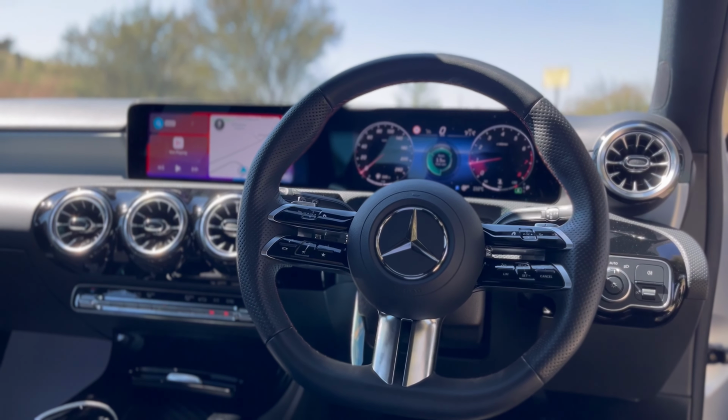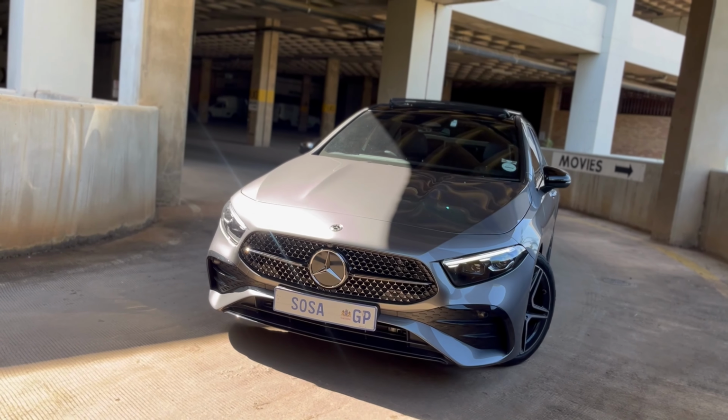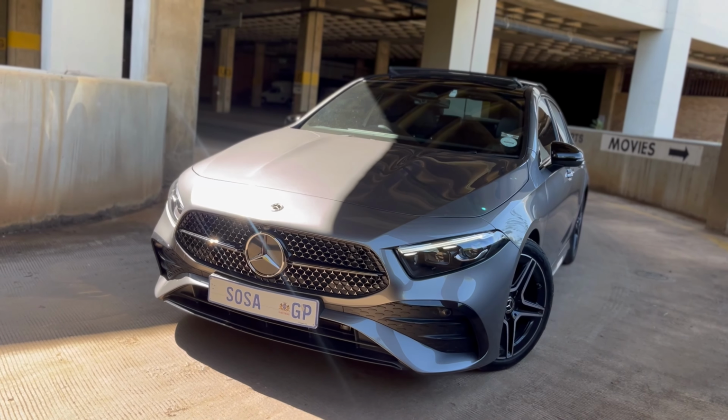That aside, the power delivery is so much better. You can feel that now you are in a bigger engine. You're not in that 1.3 liter engine that is found in the A200 petrol. You're in a 2-liter four cylinder now. And I can feel that there's power. So when I got into this vehicle, I didn't know how big the engine is. I knew it's a diesel.